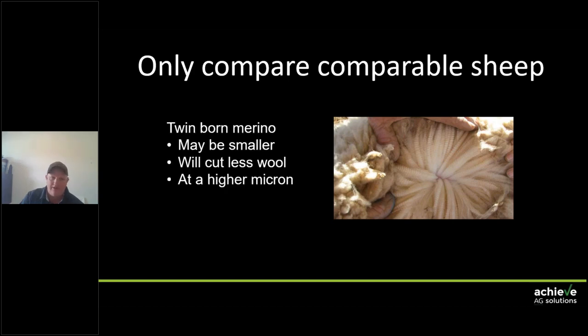It's pretty simple, but a twin-born Merino, if we use that as an example, is likely to be smaller. It will cut you less wool and at a higher micron. So if it's standing in the race next to all of its single-born mates, as we go down, if we don't know that that's a twin-born animal, we are likely to cull that animal. Now, if we keep doing that year after year after year, we will be putting negative pressure on fertility, because we're not breeding from any of our twins, because they're just not staying in the flock. So we should only be comparing twin-born animals with twin-born animals and single-born animals with single-born animals, and that way we can make a fair comparison.